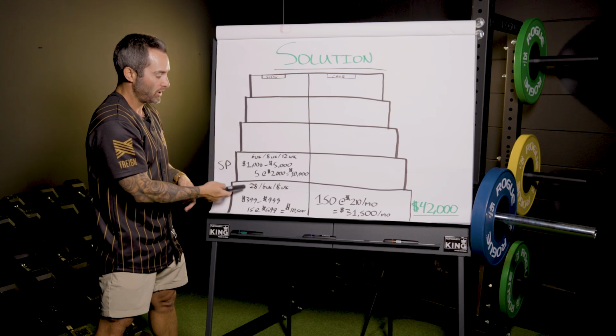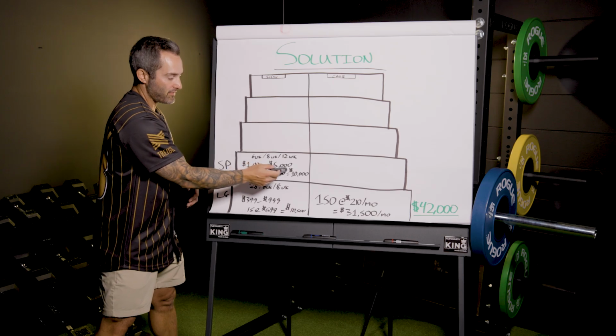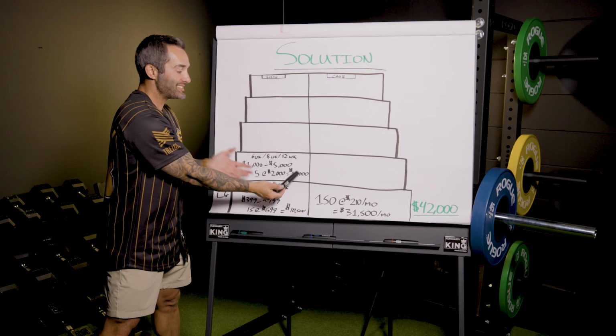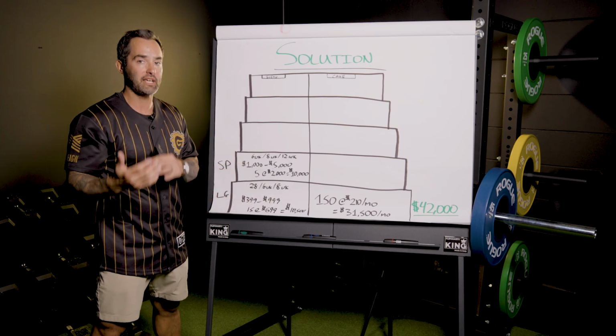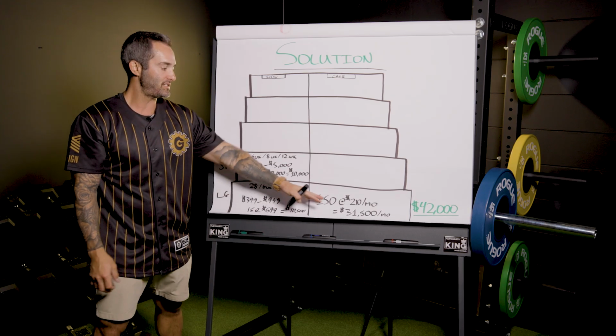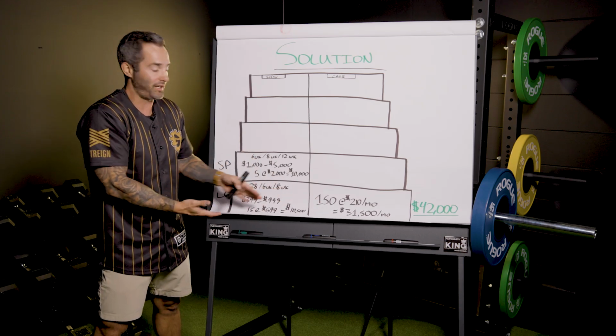So let's say, for example, you're charging anywhere between $1,000 to $5,000, and here you sell 5 a month at $2,000 a piece. That's $10,000 a month in front-end cash collected. Here's what's really cool. This doesn't stop cranking because this is your large group section. This is layer 1. It doesn't stop cranking.